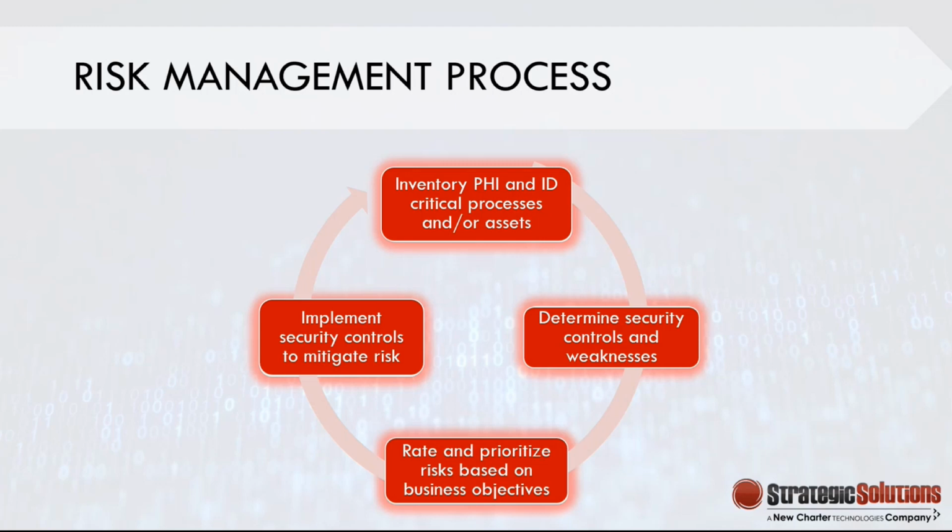A security risk assessment starts by identifying where all the organization's protected health information, or PHI, lives, as well as the critical assets and processes that really hold up the business. Then we want to look at what the organization is doing to protect that PHI, to protect those assets, to keep those procedures going, and then deciding which current security controls are sufficient and which aren't.